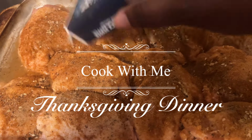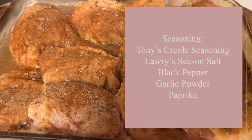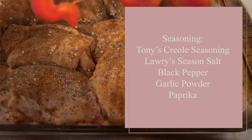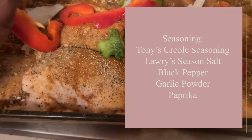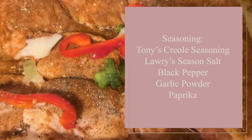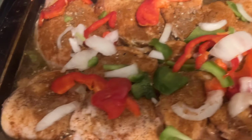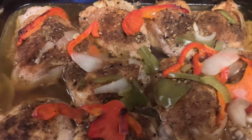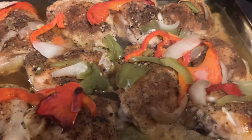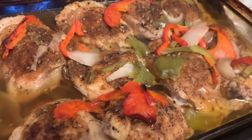Okay guys, so we're baking our chicken thighs. We love chicken thighs. I know a lot of people don't, but I just seasoned it with some Lowry seasoned salt, garlic powder, black pepper, and paprika. That's it. And I'm adding some onions and green peppers. I got the fajita mix kit that's already cut up for you from Food for Less, or I guess your Kroger's maybe. And so I baked it in the oven for 35 minutes on 375.